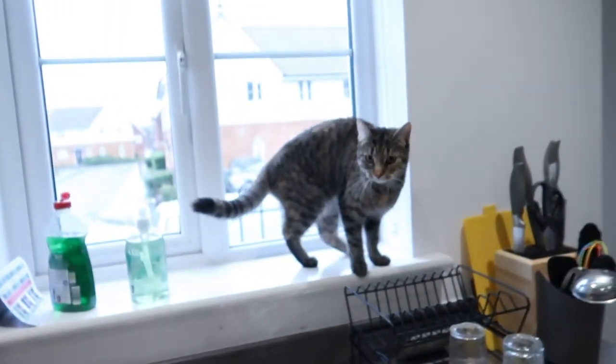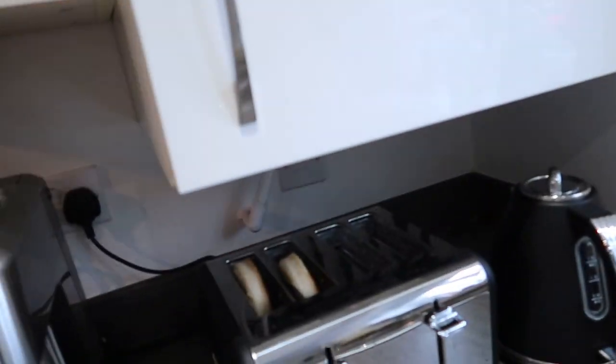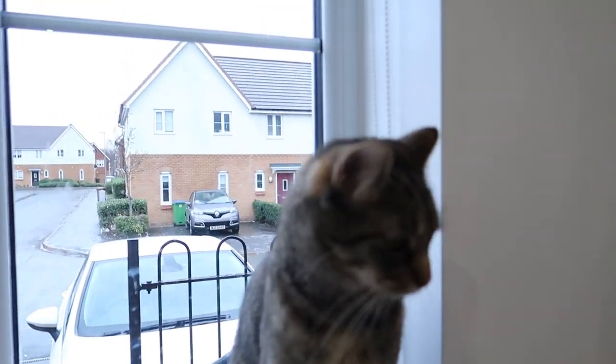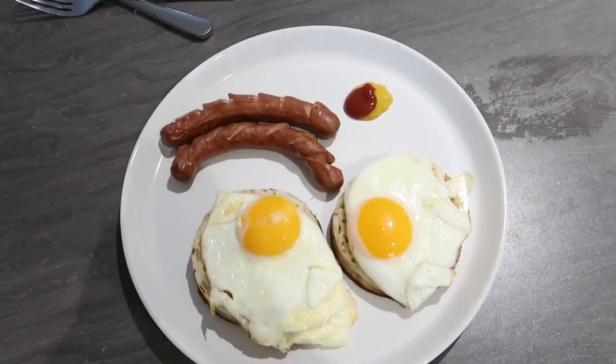Eggs are almost done. Luna just got scared by the toaster. Oh, puppy. And like that, lunch is served. Doesn't look like much, but it tastes amazing. So yeah, I'm gonna go eat this now.